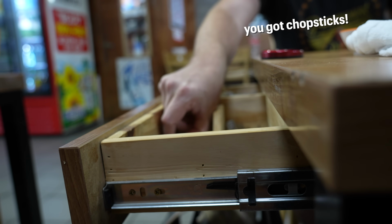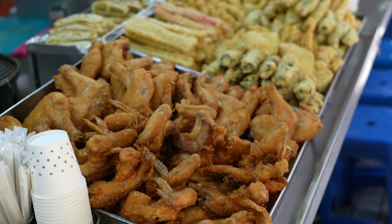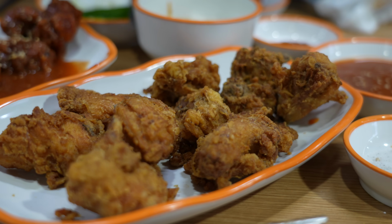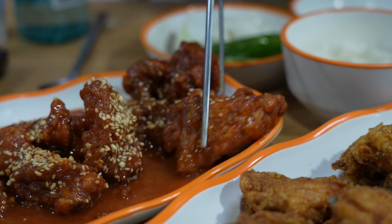You got the chopsticks. I get it now for sure. So the Blue Tent chicken place is great, and on a scale from 1 to 10, 1 being the worst chicken in the world and 10 being the greatest chicken product ever created, Blue Tent chicken is somewhere like a 6 out of 10, and this is like an 8 or 9 out of 10. There's something about the freshness of it and the juiciness of it, and just how light and crispy the batter is on the outside.